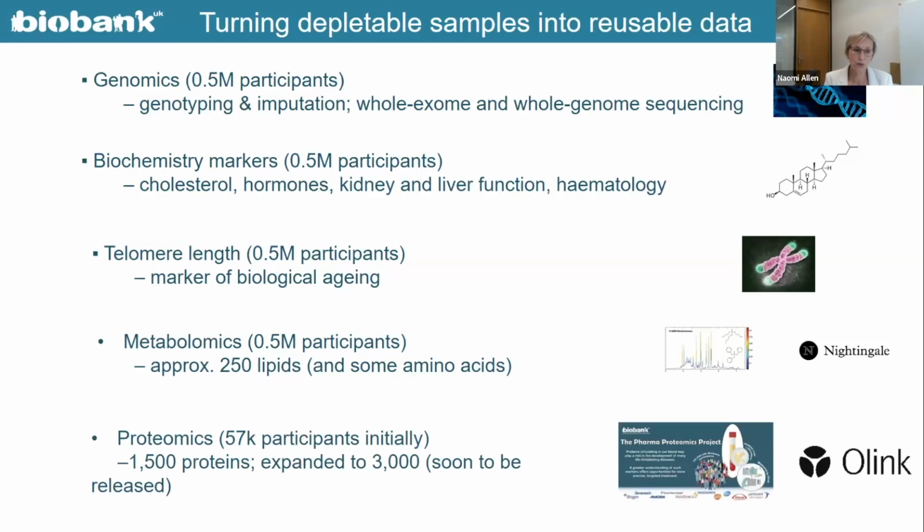And we've also undertaken a project to measure circulating proteins in an initial tranche of about 57,000 participants, but hopefully to expand that to a larger subset of the cohort in due course, which covers about 1,500 proteins and soon to be expanded to 3,000 proteins, which will be released later on this year.